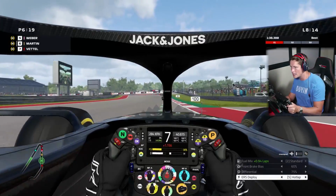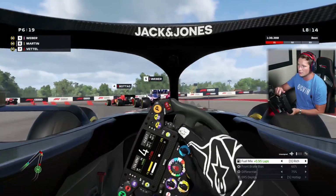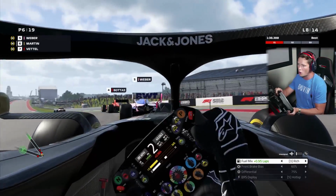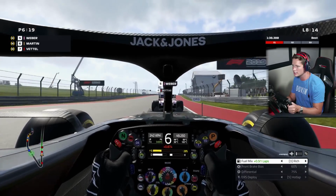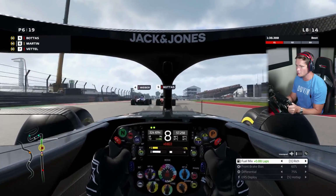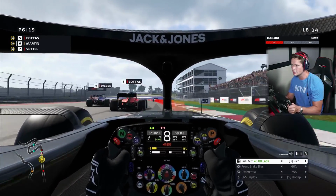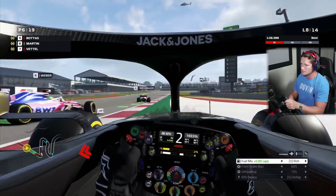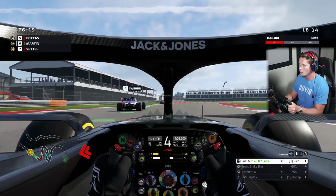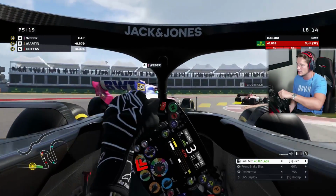This is the back straight back here. I'm going to start moving us up little by little, make sure all of our fuel mixtures and everything are all the way up. And here we go. We should have DRS. What are we going to do, dude? I guess the outside's the only option we have. We just got to hope for the best. Oh my gosh. We went a little bit wide there, but we got Bottas.